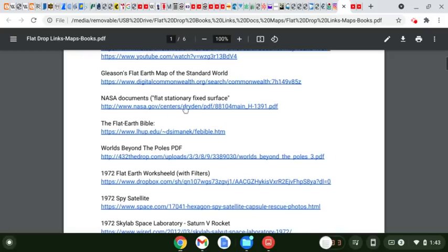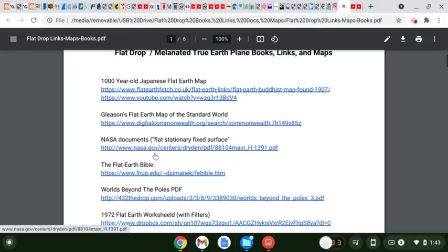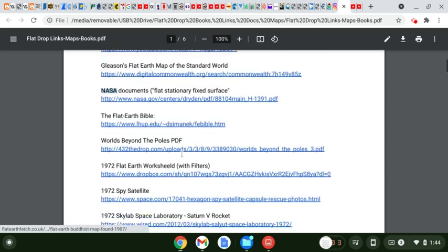You got documents from NASA: flat, stationary, fixed surface. All their flying machines are calibrated to a flat, stationary, fixed surface, according to them. So if you're not even calibrated to fly on a spinning ball, you're calibrated for a flat, stationary surface, maybe NASA knows something, right? But yeah, you got that 1,000-year-old Japanese map.